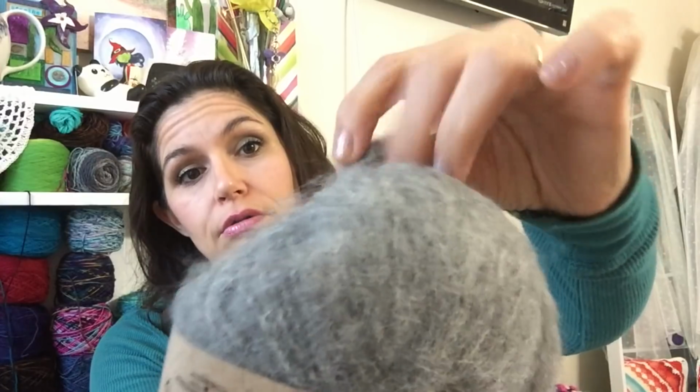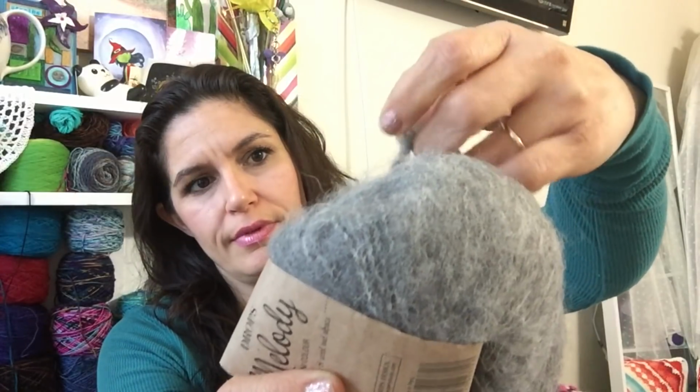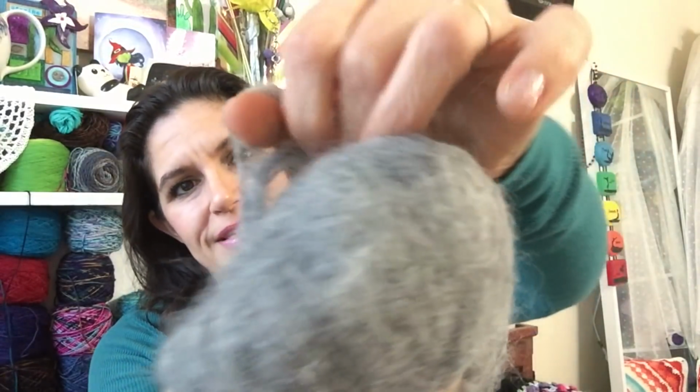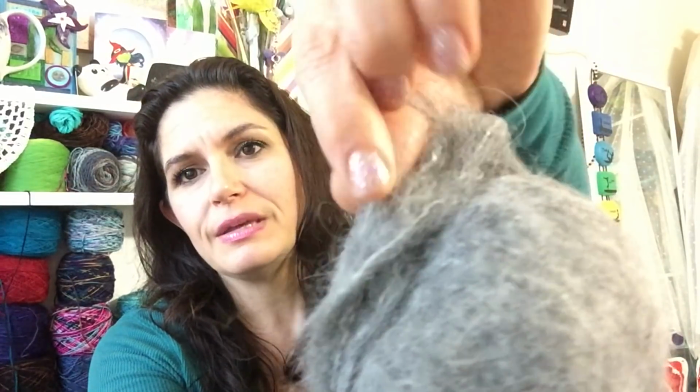Alpaca is my favorite fiber. I'm trying to make sure I'm getting just one strand. It's fussing with me. I think that's one strand. It's like fingering weight. It's like super thin, but then it's bulky because it's got the fun on the outside. Isn't it awesome? Oh, I love it.